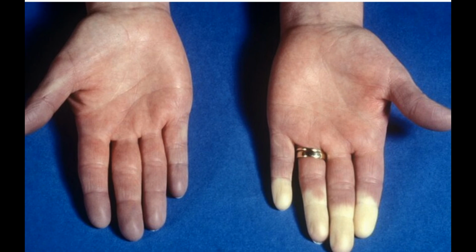14. Raynaud's phenomenon. Blood vessels in the hands overreact to cold temperatures or stress. During an attack, they narrow and limit blood supply. This can make your fingers and toes cold and numb. They could even turn white or blue. As blood returns, they may start to tingle and hurt. Certain drugs can help symptoms and prevent tissue damage. In rare cases, your doctor may suggest surgery.